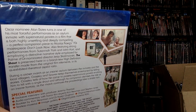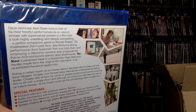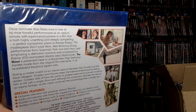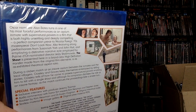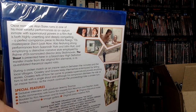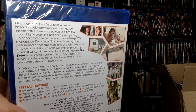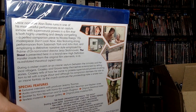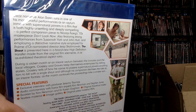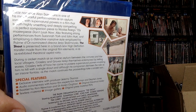I don't know. But Oscar nominee Alan Bates turns in one of his most forceful performances as an asylum inmate with supernatural powers in a film that is both highly unsettling and deeply compelling. A perfect companion piece to Nicolas Roeg's 70s masterpiece Don't Look Now, also featuring strong performances from Susannah York and John Hurt, and employing a distinctive narrative style employed by Palme d'Or nominated director Jerzy Skolimowski. The Shout is presented here in a brand new high-definition transfer made from the original film elements in its as-exhibited theatrical aspect ratio.